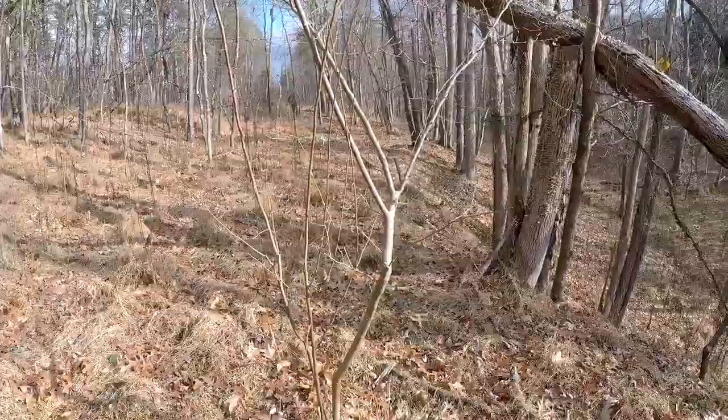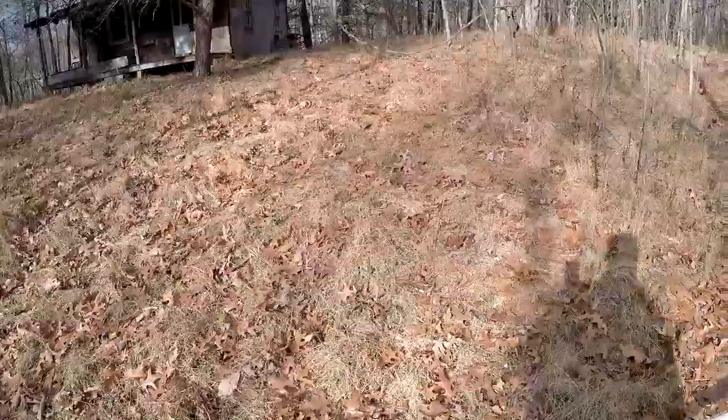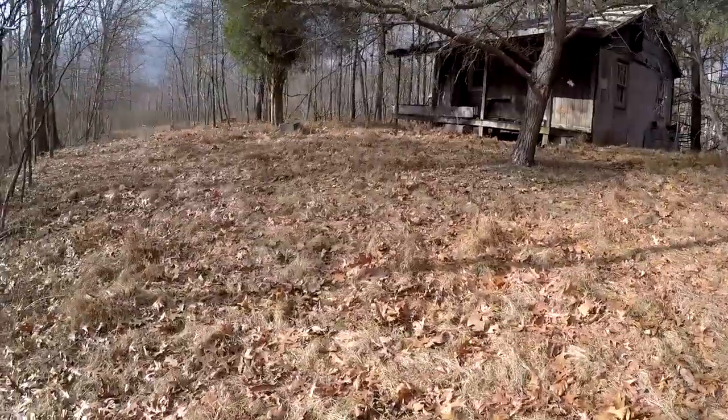I'm not sure where the property line is here, but according to the map, this should all be inside the PATC property.